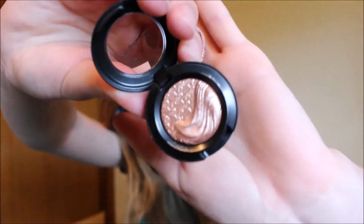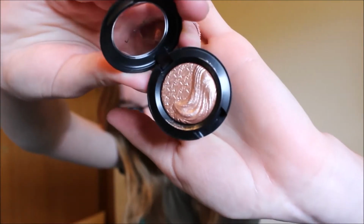And then the other item I got for $26 was Extra Dimension eyeshadow in Sweet Heat. And this totally caught my eye. It was sitting up there on the shelf, and I was like, oh my gosh, what is that swirl? It looks gorgeous. Here it is. It's pretty small, and I'm wearing this on my eyelids today. I don't know if you can tell. So this is what the swirl looks like, and it looks so cool and pretty.